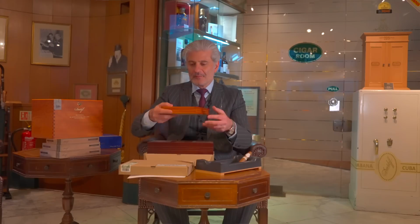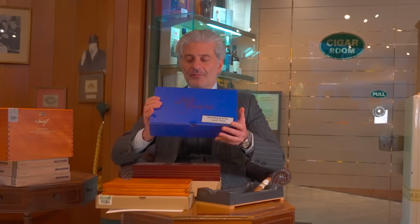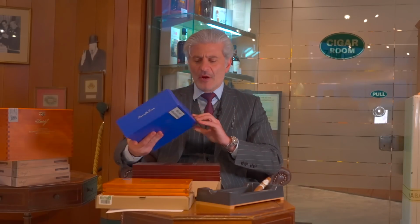Now, I have a restock, rather excitingly as well. I got really worried about these. It's the Fuente 20th Anniversary series. This, I believe, is the Power of the Dream.